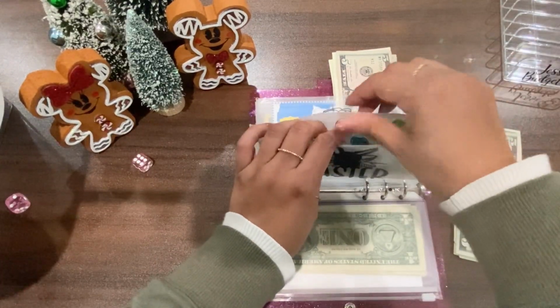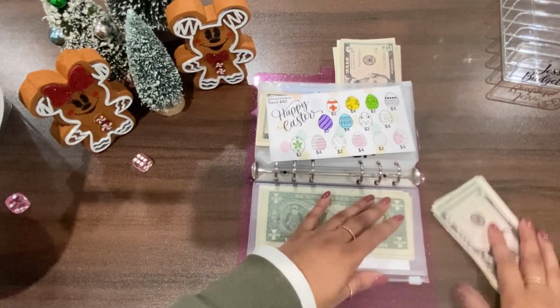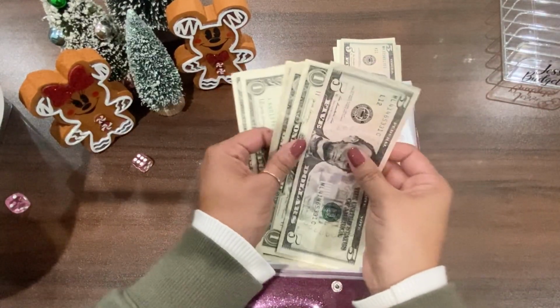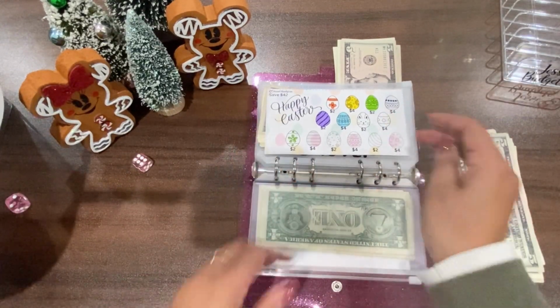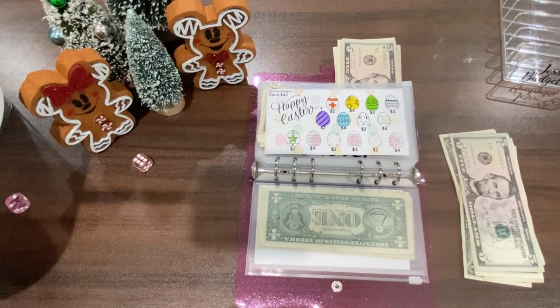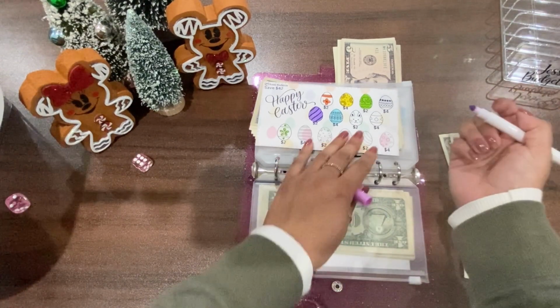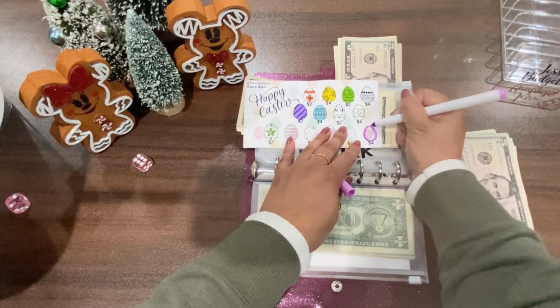Okay, so Easter is next. Okay, so let's see how much Easter has. 5, 6, 7, 8, 9, and 10. Wow, that's the first time I've ever put $10 in here. Okay, we'll do purple. You can do this one here. This one's for $4.